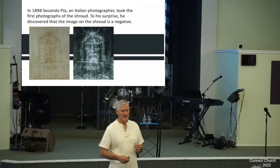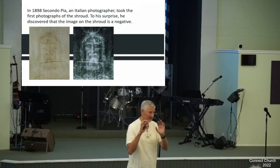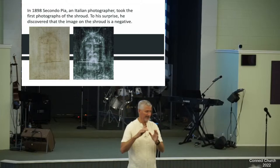And if you remember, years ago before we had digital cameras, you would have film and you'd take pictures, and then you would take the film to a place to get it developed and they'd hand you two envelopes, one with pictures and one with the negatives. And the negative wasn't as detailed as the actual photograph. Well, that's what they have. The image on the shroud is not real detailed. It's like a negative. But then when they take a picture of it, in the picture, it's much more detailed.